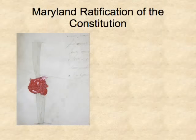This lacing method was used on other important documents of the period, as can be seen on the Maryland ratification of the Constitution.